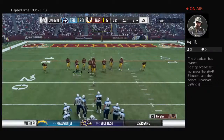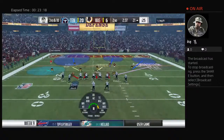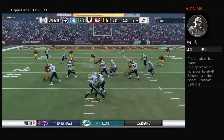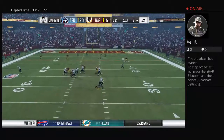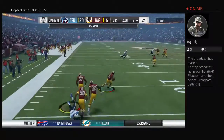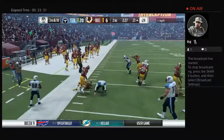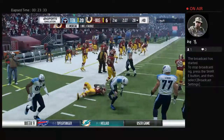The Titans on 3rd down. They've been good, 3 for 4 thus far. This is 3rd and 10. All right, here we go. Off the play fake, he'll look to throw. He rifles one that's intercepted. Picked off by Fabian Moreau. And he'll take it all the way up near the 30-yard line.